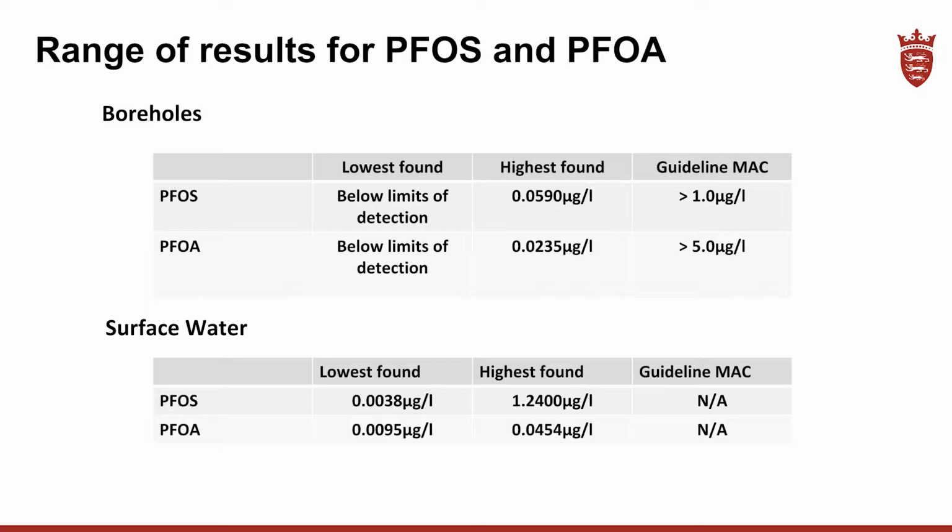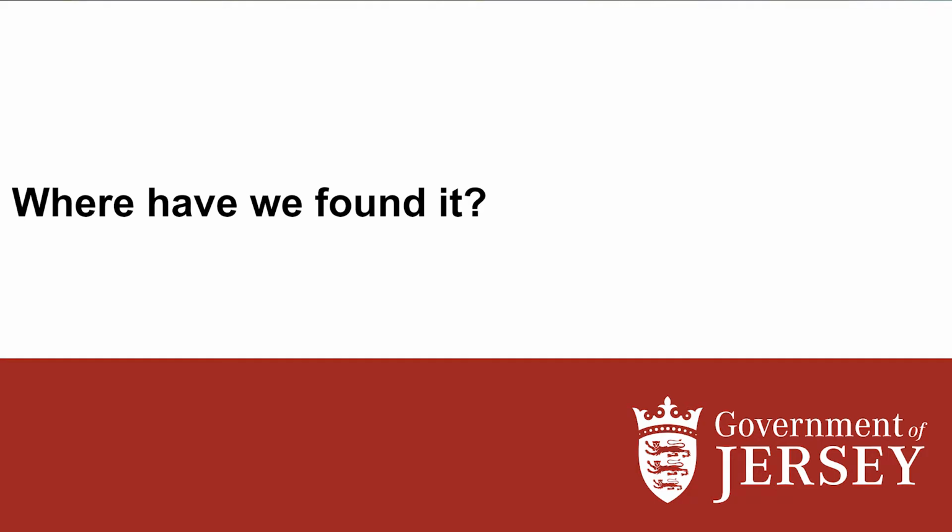We also tested some surface water to see if we could find out where it was coming from, and we were somewhat surprised to find the surface water levels were coming in actually higher than the borehole, which is very strange. You'd expect the surface waters to be clearer generally, and it to be in the groundwater. There is no guideline for surface water. So again, we got up to 1.24 and 0.454. So that's what we've found so far, in an area away from the one that was traditionally known as the plume area, which Tim will talk about in a minute. So this is a new area. Where have we found it? That's for Tim.